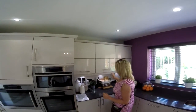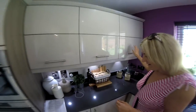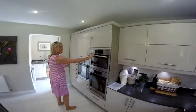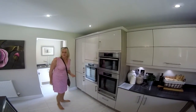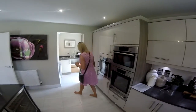So, I do like these. Oh, she's got some very nice bread there. Yeah. I love the mechanism on there. Oh, if they weren't plastic, I'd be having a nibble on those. So you've got two ovens and a microwave. Plenty of storage. This will be the fridge freezer. It's a fantastic kitchen.